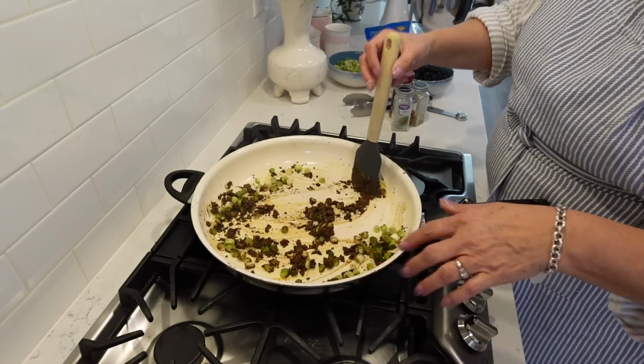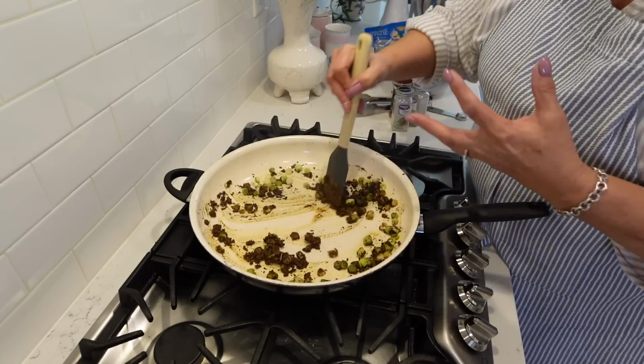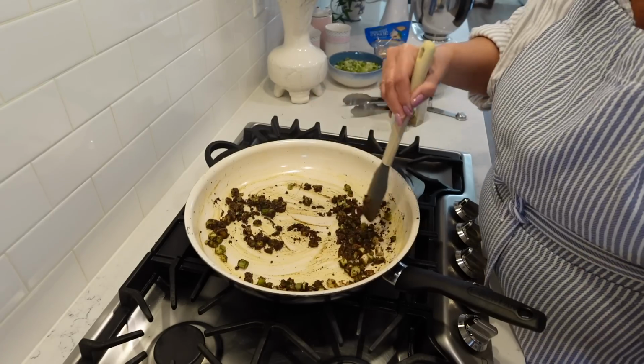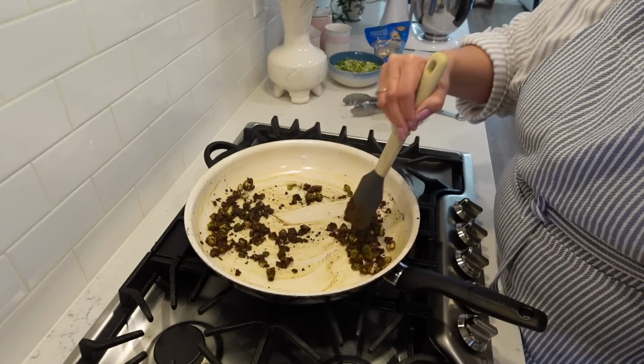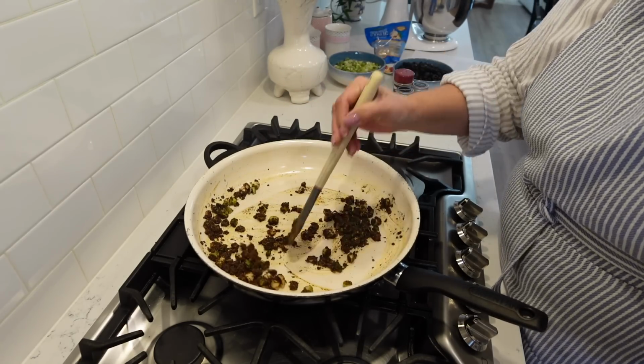So we cook the spices until they turn dark in color and they're really fragrant. But you want to keep them moving in the pan. You don't want to burn your spices, okay? So now I have the onion in here, and we're going to cook the onion until it's soft along with the spices. But again, you want to keep this moving. Do not walk away from the stove at this point.